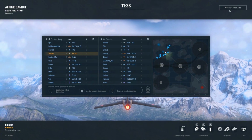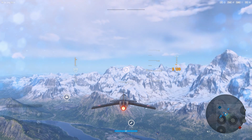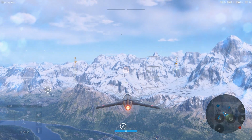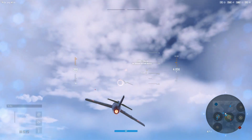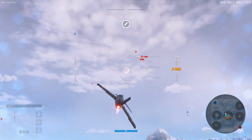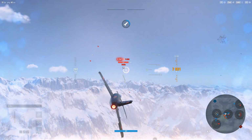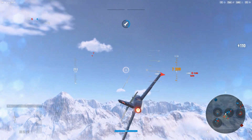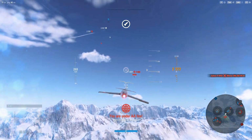I've got two good friends here, Evil Snowman and Bucko, I believe. Now, this thing is not famous for its high maneuverability. You see it's right at 5,000 feet for altitude. And we have reds. Okay, he's already out of sight. Out of range, more like it.